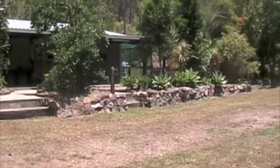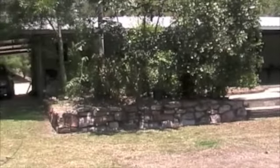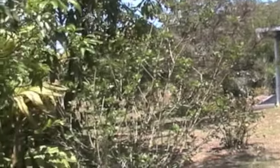I'm just going to pan across the rockery flower bed in the back of the house again to bring you down to show you where the carport is. Carport goes right the width of the house, so we get both cars in there quite comfortably.